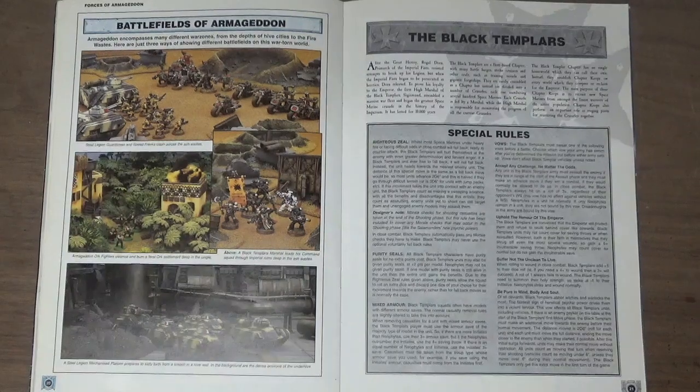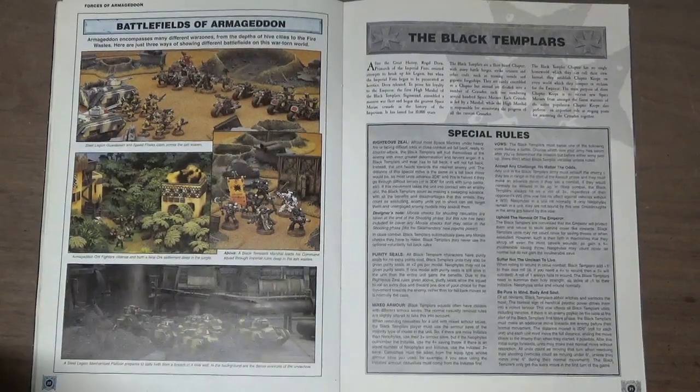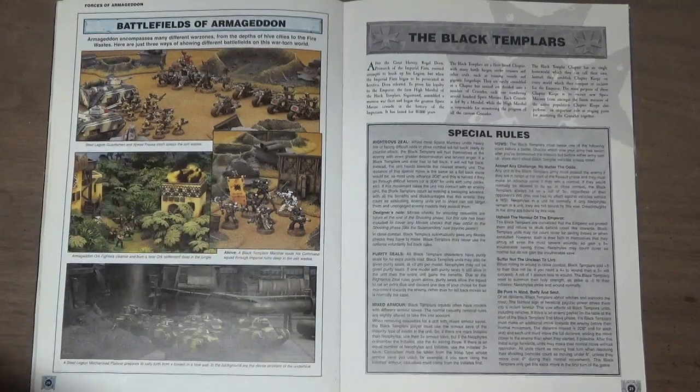Designer's note. Morale checks for shooting casualties are taken at the end of the shooting phase, but this rule has been included to cover any morale checks that may occur in the shooting phase, like the Salamander's new psychic power. Okay, we'll have to see what the Salamander's new psychic power is when we get there.